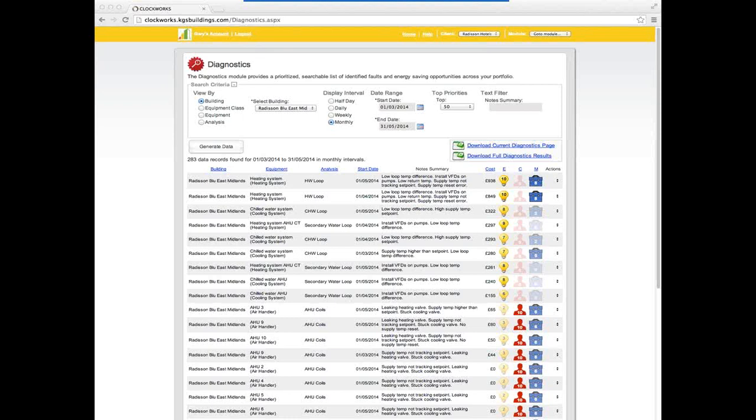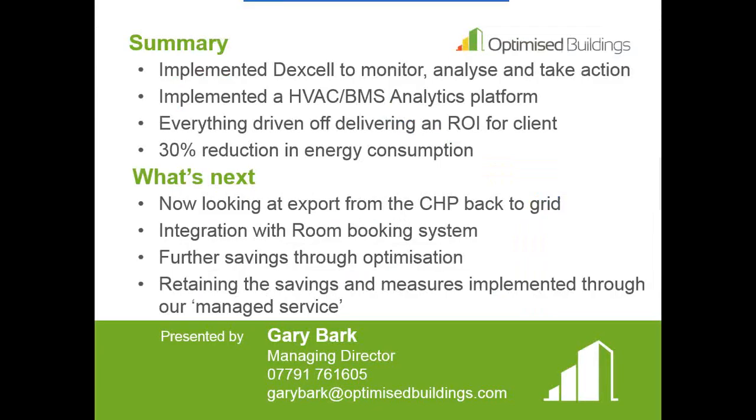So if we go on to the next slide, Steve. Yep. So in summary, we've implemented Dexcel to monitor, analyze, and enable us to take action. We're also using that to generate the monthly reports to the management of the hotel and track the success of this optimization. The analytics are helping us achieve that through our remote managed service offering.